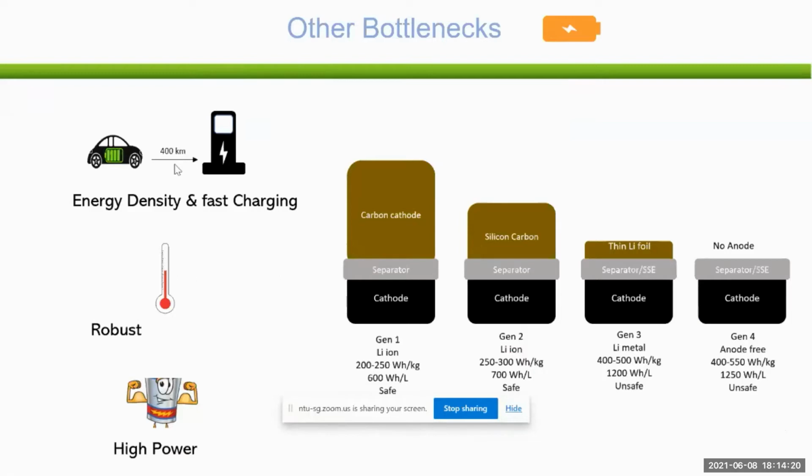And you need the robustness of your battery so that it can work at any temperature. Nowadays, you always have to have a very complex battery management system, and that also adds a lot to the cost of your battery. The battery components and chemistry should be such that they work from very low to high temperature, so that the battery management system cost is reduced. Also, the high power you expect from a conventional IC engine, the battery should provide that kind of power.